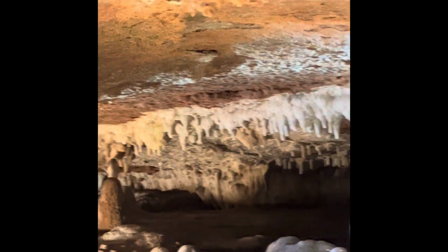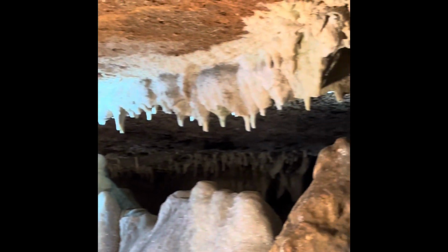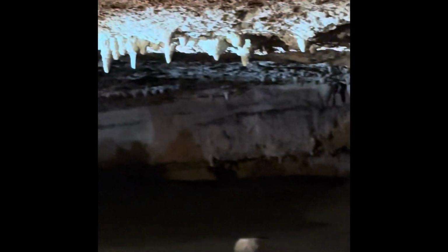Now all those little bitty stalactites up there are what we call soda straws. They're hollow on the inside. The water's dripping down on the inside, and it's leaving mineral rings as it's flowing through there.